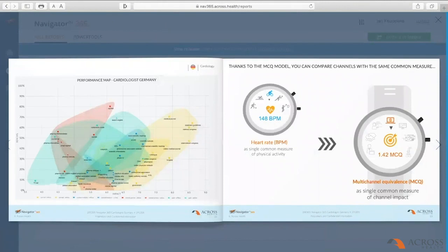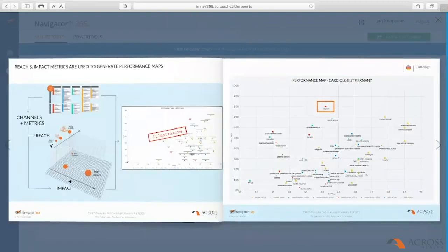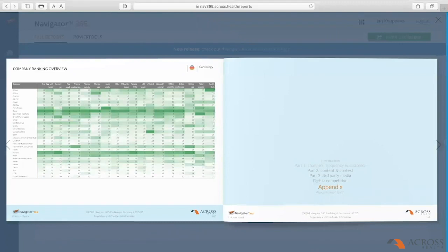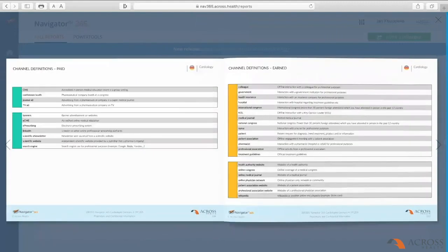We also create an equivalence map, where we compare the impact of all channels to that of the rep. That is what we call MCQ, or multi-channel equivalence. It helps you trade off channels relatively easy. More detailed information will be given when I show the interactive power tools later on in this demonstration. If, by looking at the channels, you would be puzzled what the abbreviations mean or what the channel definition is, by jumping to the appendix, page 181, you will get the explanation for all the channels that are used in our research.